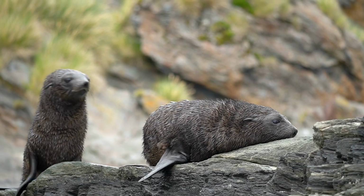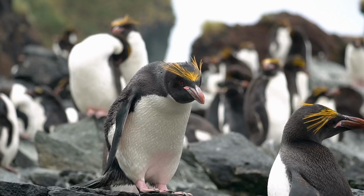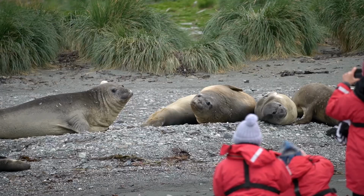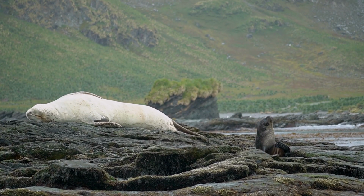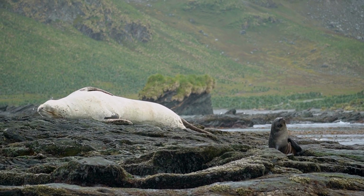Cooper Bay is our first stop at South Georgia, and we saw the macaroni penguins. They have yellow feathers on their heads, looking like a badass. We also saw the leopard seal, which is known to eat penguins and seals. Honestly, I have no idea why this first seal has the guts to be so near.